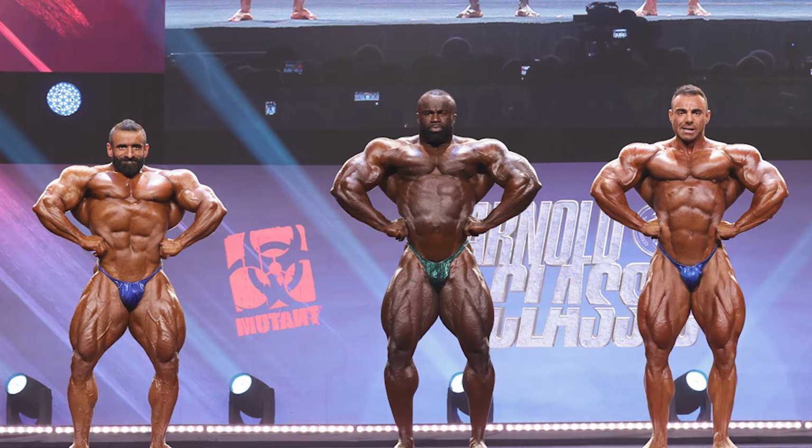The front lat spread is again a great pose for all of them. This time, my eyes are drawn towards the bigger guys, as Rafael and Samson both look more aesthetic than Hottie. That being said, Hottie has great lats, a tight midsection, and massive legs. However, I do think Samson tightened up a bit from prejudging and looks a lot better in the pose now. Rafael does look great as well, possessing the best aesthetics and shape in my opinion.